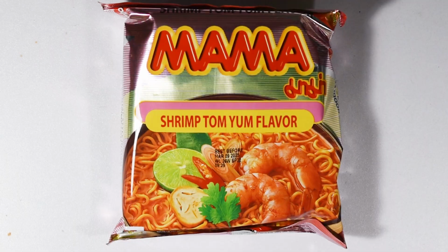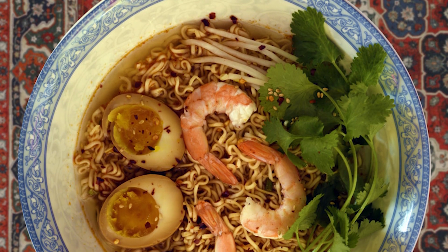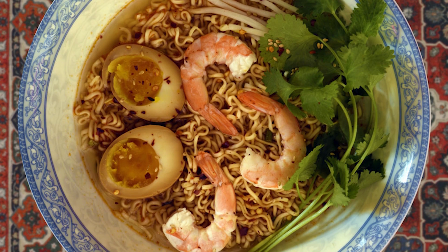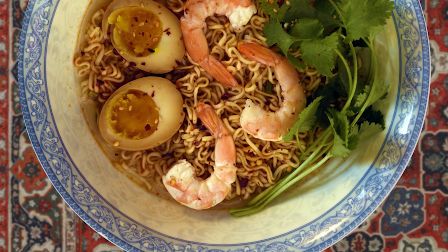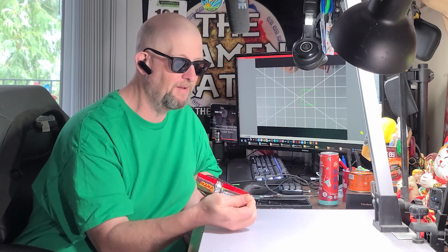It's kind of funny. And here's a classic and one that I've had before and been to the factory where they make this stuff in Thailand, which is great. This is Mama with their shrimp tom yum flavor, and this is the jumbo pack. This is really, really good. If you like tom yum, this is a really excellent variety, and I highly recommend it.